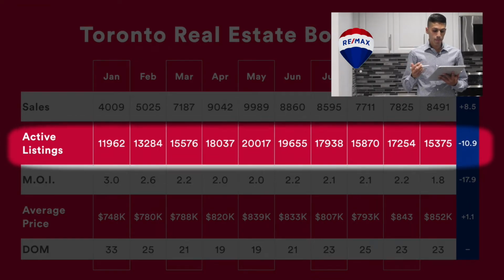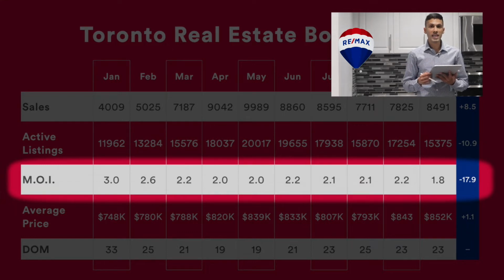The number of sales are up, the number of active listings are down, and this is illustrated by the months of inventory. We're only at 1.8 months of inventory. This really doesn't reflect the price, but more so just reflects supply and demand. And surprisingly, again, in January 2019, the months of inventory was 3, now we're at 1.8.